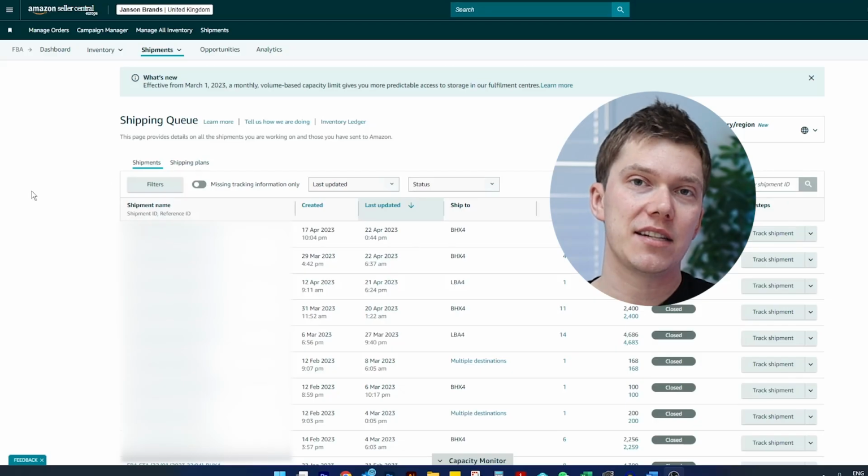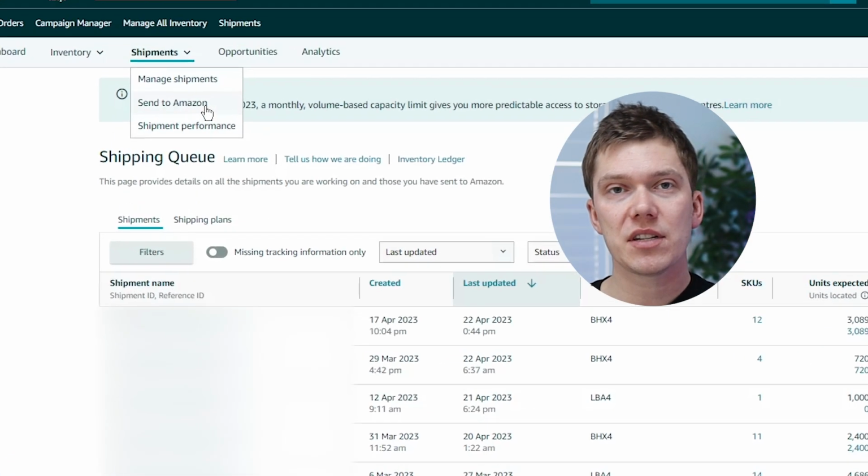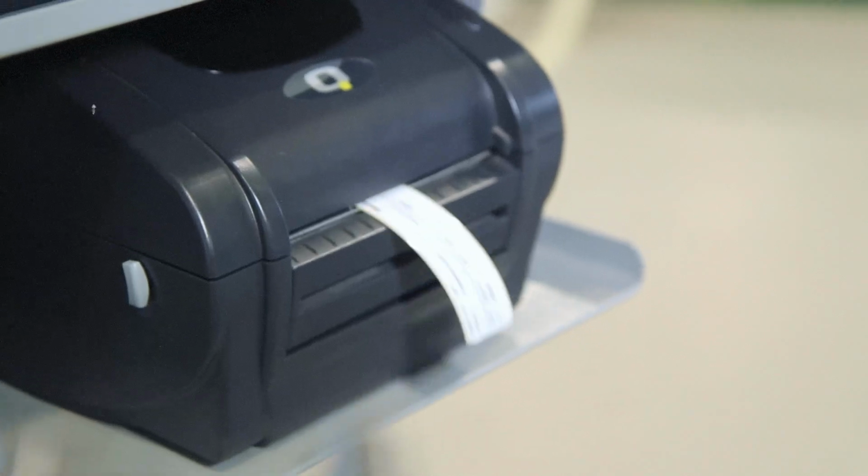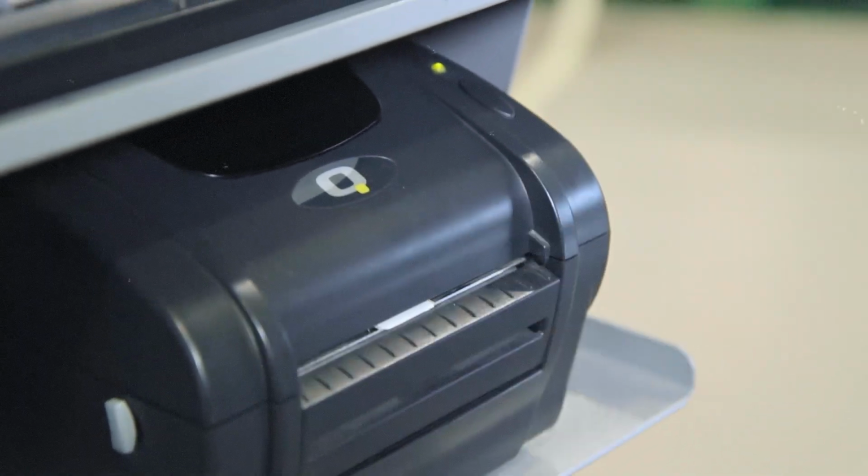You'll then need to tell Amazon that your product is ready and it's on its way to their warehouse, which you need to do by logging into Seller Central, browsing to the Shipments tab, and then clicking Send to Amazon. There, you should input the number of units that you're sending and the weight and dimensions of each box that will be holding your product. And once you've completed that, you'll be given Amazon's shipping labels that you'll be able to send to your supplier, who will stick them onto each box.